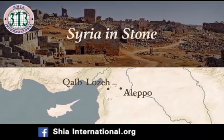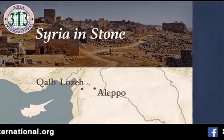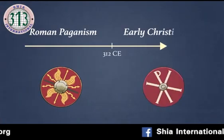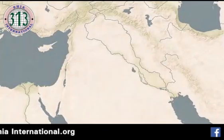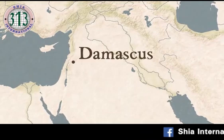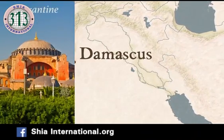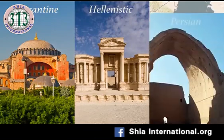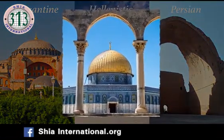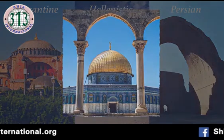Syria in stone, you could say, and collectively they represent the transition from Roman paganism to the zeal of early Christianity. When the first Muslims arrived in Syria, adopting Damascus as their capital, they absorbed and learnt from the earlier Byzantine, Hellenistic, and Persian civilizations, gradually synthesizing their architectural styles into something new and distinct.